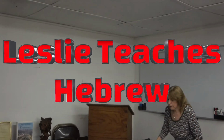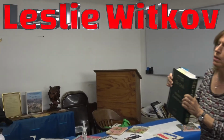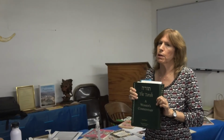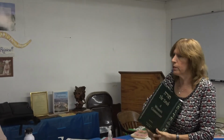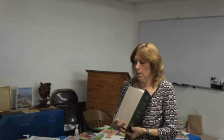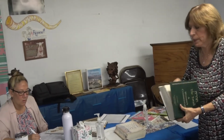Now, over here, this is a Torah. It's called the Women's Commentary. And I received this as a gift from the synagogue congregation, Emmanuel, where I worked. And at that point in time, I was recognized at 25 years of service. I actually worked there for 29 years and I got something else. So this is the Torah itself, and then there are some commentaries given by different women. And you can see that I have some little things in between. But in the meantime, this is one of them. There's another one that Stephen has borrowed.